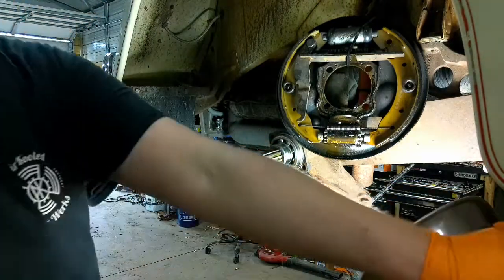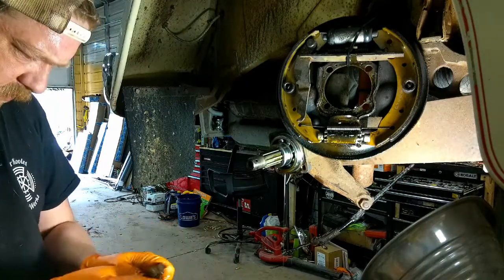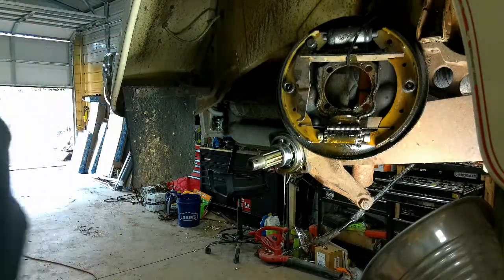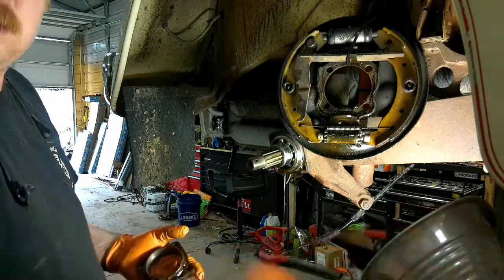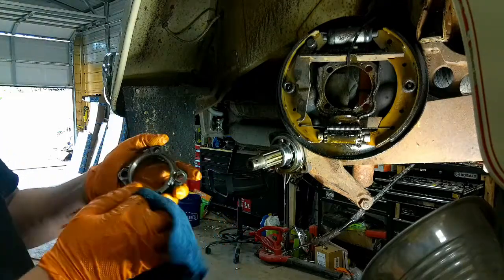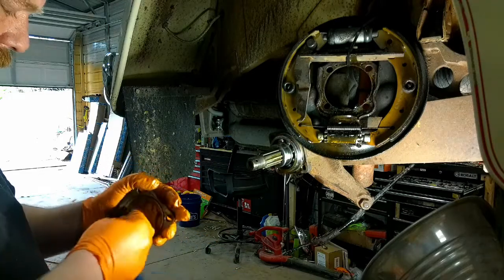Let me get this old seal out real quick. I will be right back, and I'll pop in a new one. I am fat. Some would say svelte. But at any rate, popped it out. Popped out that old thing. They just drive out from the backside. So clean this up and get the new one in there.